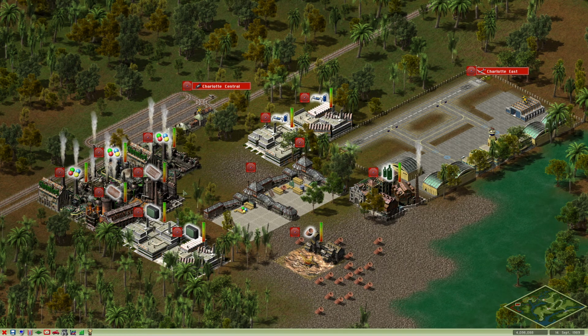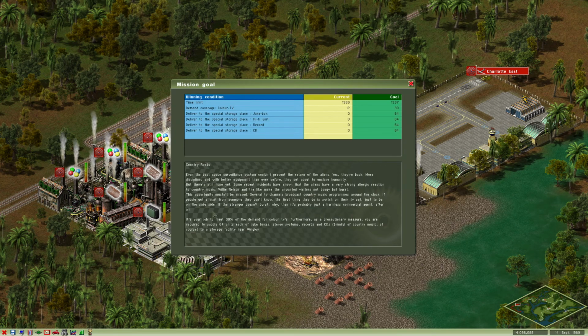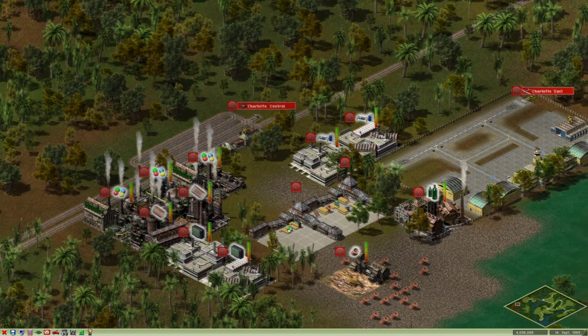I got 4 mil on me. What are we looking at for our achievements and stuff? We're at 12% demand coverage for all televisions. We need 30, but we have, what is that, 7 more years to go? 8 more years to go, give or take? We're in September. So we've got plenty of time.